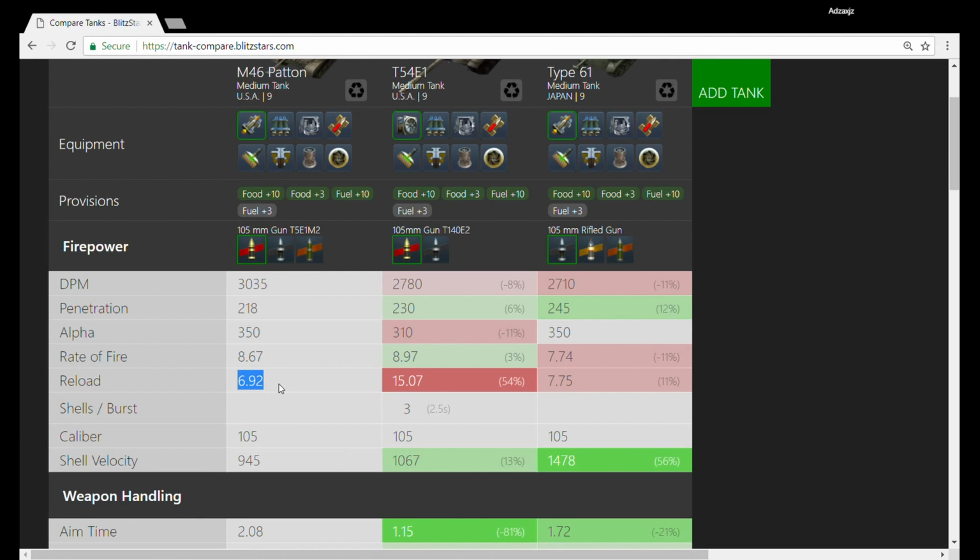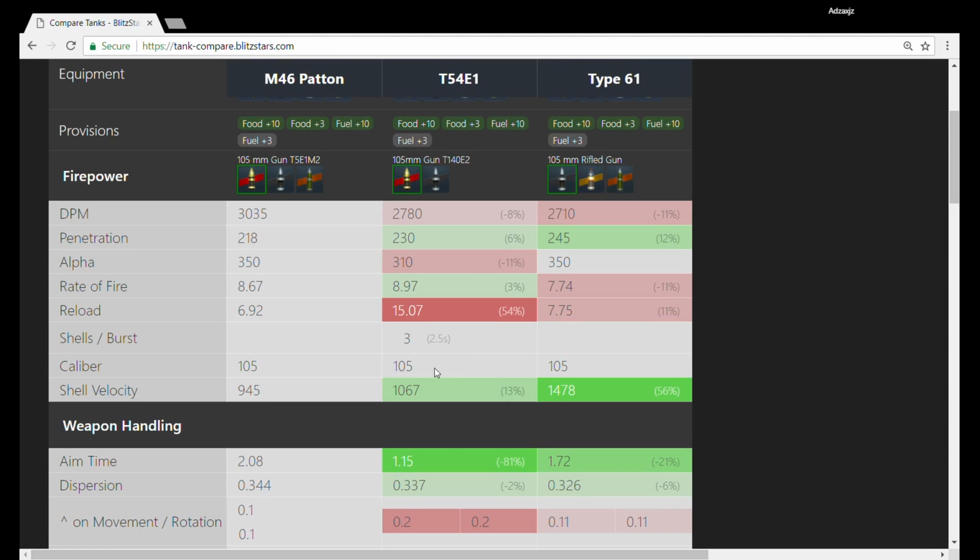And then reload, that means this thing's best reload is 6.92 seconds. And this thing's clip reload is 15.07 seconds. Let's see. Let's take that off and that off. They are actually really similar if you aren't using a rammer on this, and go with pen boost. Then you're really similar in DPM and penetration. But I don't care. Hit that 2 key, right? 54E1 has 3 rounds in its clip, like most high-tier autoloaders. They're all 105s, but this is a special 105 in that it does 310 alpha instead of 350.